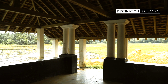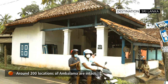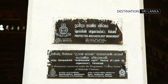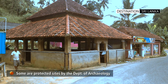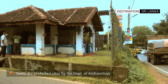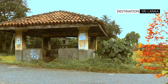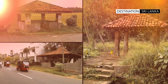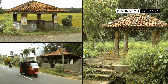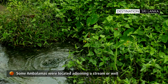Although we do not have an exact number, it is estimated that the ambalamas, presently intact, could be lower than 200. The archaeology department has conserved some, while others are maintained, preserved and used by the local villagers. The ambalamas were built in different sizes and in different locations. Sometimes they were sited close to a stream or a well to provide a water source.